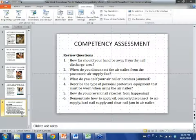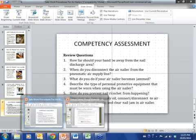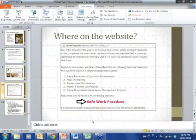So we'll just go back to our presentation. There we go. Okay, so those two documents can be found in that link that says Safe Work Practices. So just to reiterate, they're in a Word and a PowerPoint presentation.